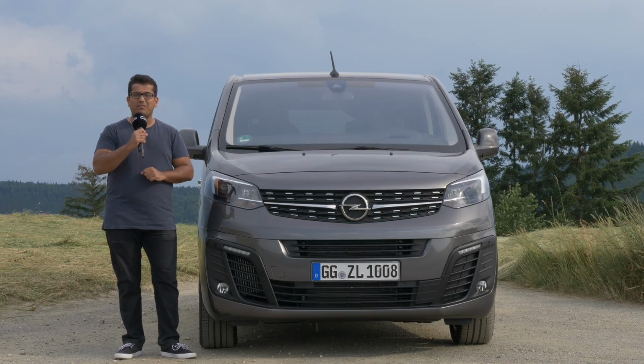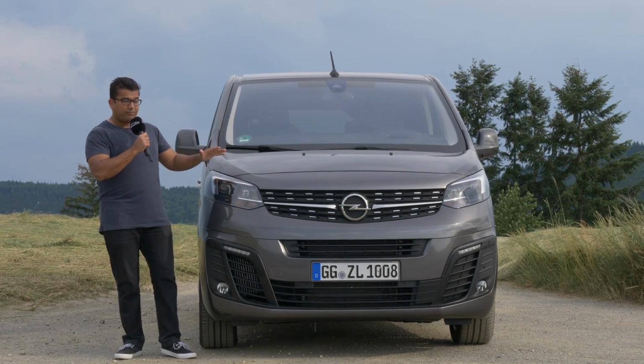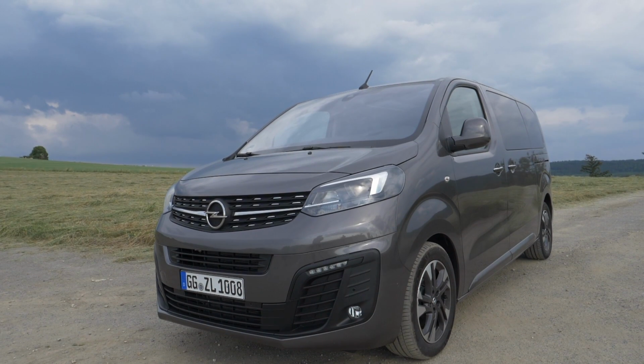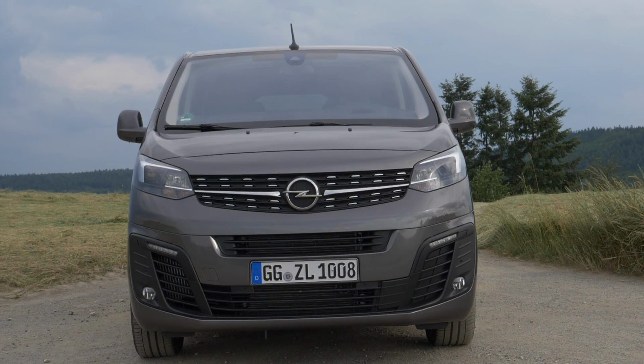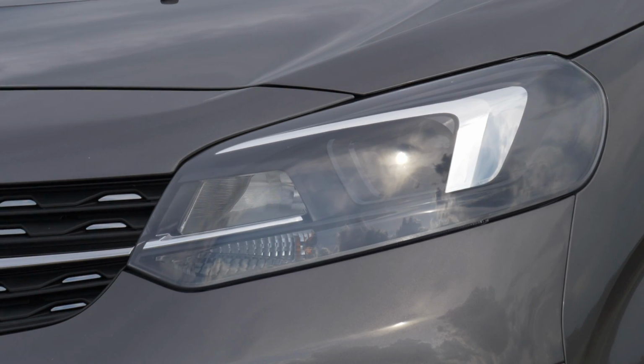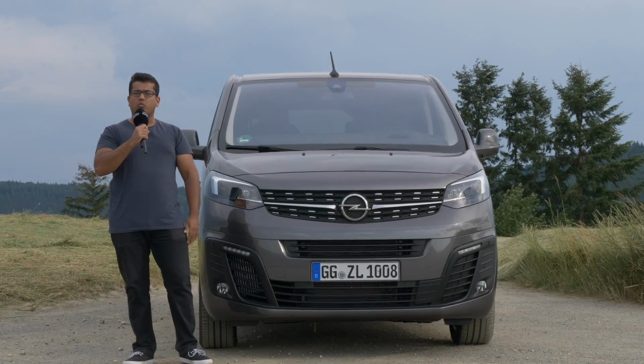The new Opel Zafira is now the Zafira Life and is a much bigger van. Up front, that also shows because we have a very flat snub nose out the front, very reminiscent of any of these passenger vans. You get Bi-Xenon headlamps with LED daytime running lights, so no full LED option available. The Zafira Life is 2.2 meters wide.